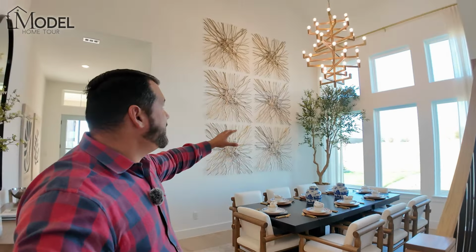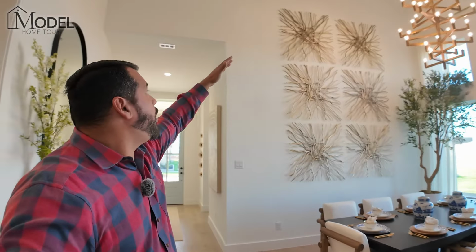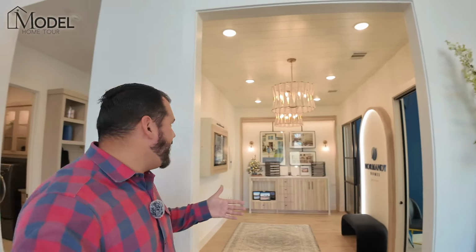But I love the beautiful formal dining, very elegant, very tall, natural. And then you can see all the way back to your front door there. You got a nice wide entrance. And then over here, this opening that you're looking at, this is where the sales team is currently set up. This would be your 2-car garage. So again, that will be closed off, and then you'll have a door that actually walks in from your garage into the actual home. And I'll show you where that is right now.